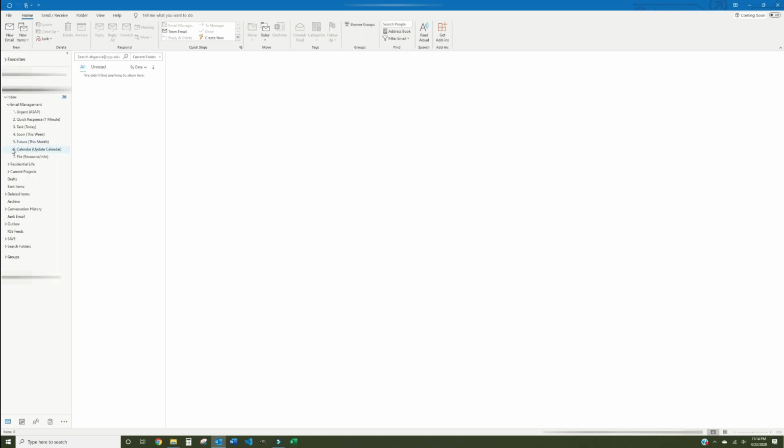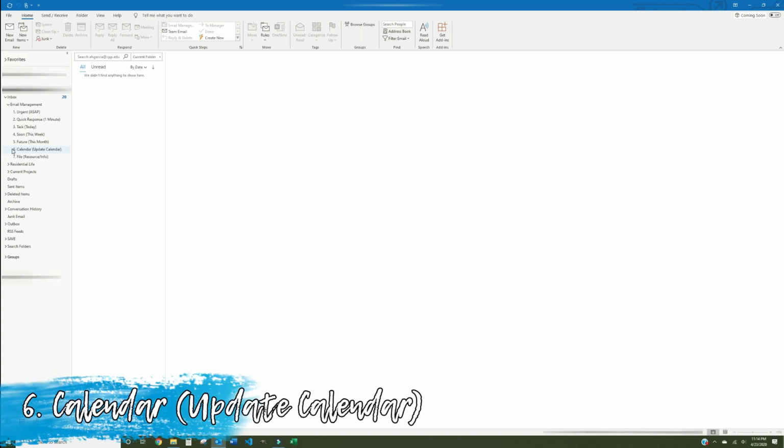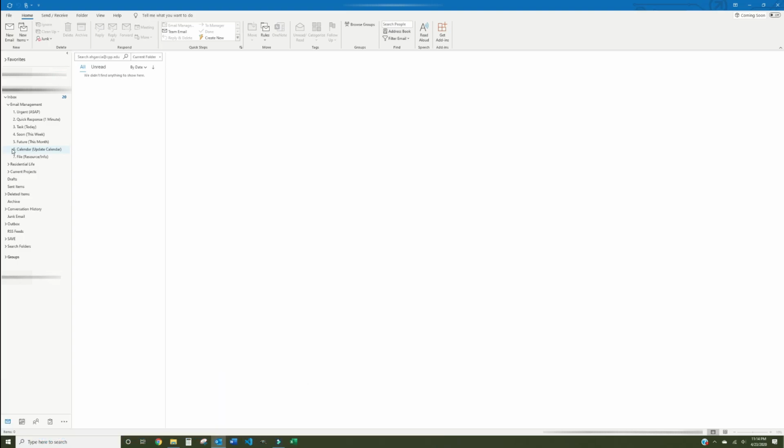The next folder I have is calendars. So these are things like deadlines or due dates or projects or programs that I need to be mindful of, that I need to either one, plug into my calendar to make sure I don't forget the due date, or two, make sure that I block out administrative time in order to complete those tasks.